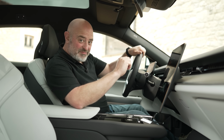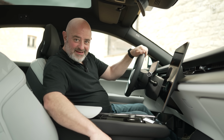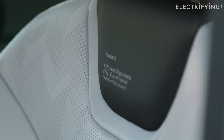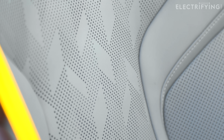The speaker system, there are 25 speakers in this Bowers & Wilkins system, and it does sound amazing. Then there are these seats which are actually covered in leather, which is a bit of a rarity these days because most people seem to be going away from it. However, this is certified sustainable and it comes from Scotland, and it would otherwise go into landfill because it gets thrown away after we all get our steaks.